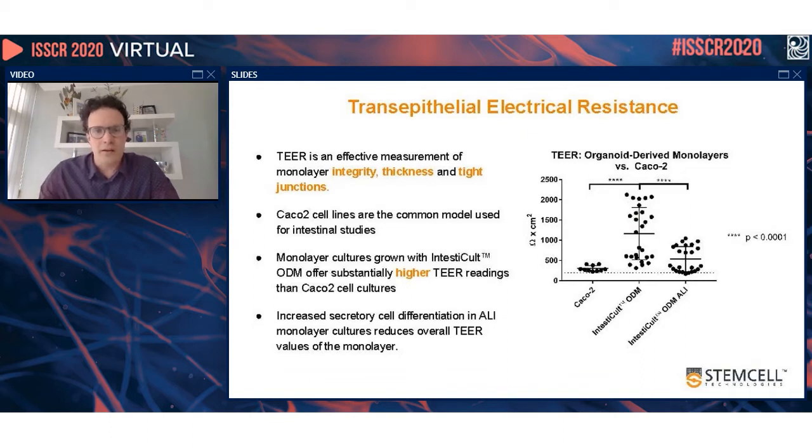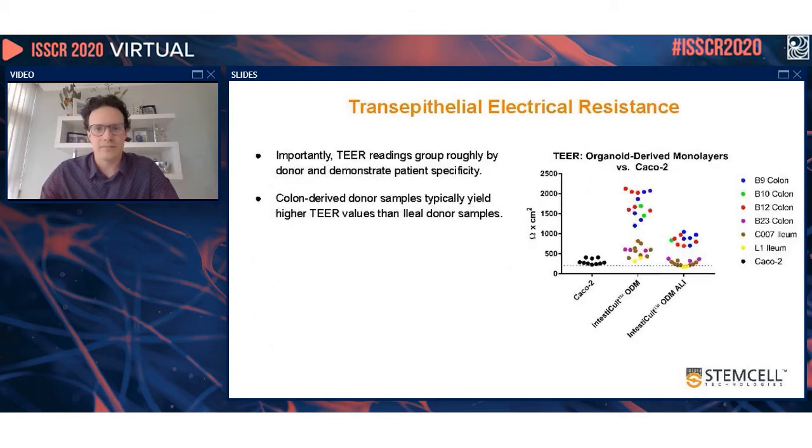One feature of being able to use these monolayer cultures is the ability to use transepithelial electrical resistance to measure responses of the epithelium. Now, TEER is an effective measurement of monolayer integrity, thickness, and tight junctions between the cells. Currently in the field, Caco-2 cells are the most common model that are used for these types of studies. Now, if you look at the graph on the right, you'll see that while Caco-2 cells do provide a substantial TEER reading in ohms times centimeter squared, monolayer cultures that have been grown within IntestiCult ODM provide substantially higher TEER readings than Caco-2 cell cultures. And while these amounts decrease a little bit upon ALI differentiation, this is due to the increasing complexity of the intestinal epithelium as more secretory cell types appear and overall TEER values are decreased.